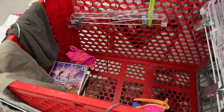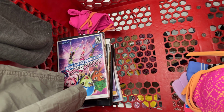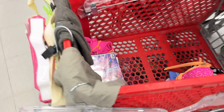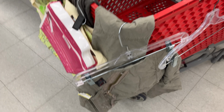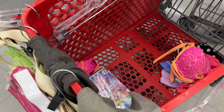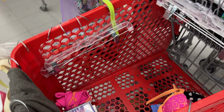Here, I'll show you guys the cart right now. I have some bathing suits, some physical media, some Wii games, DVDs. For clothes, I did pick up these capris. Oh, and a shirt for my boyfriend. So I'm happy with this because I really don't need a lot of clothes. You guys know this. But I do need bathing suits. And yeah, so this is perfect.